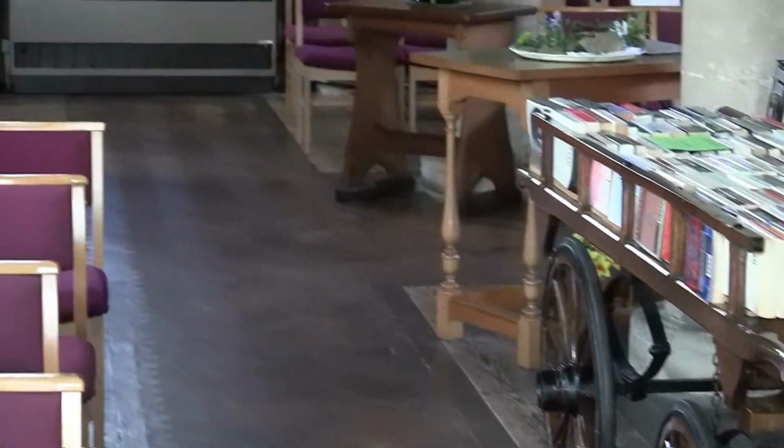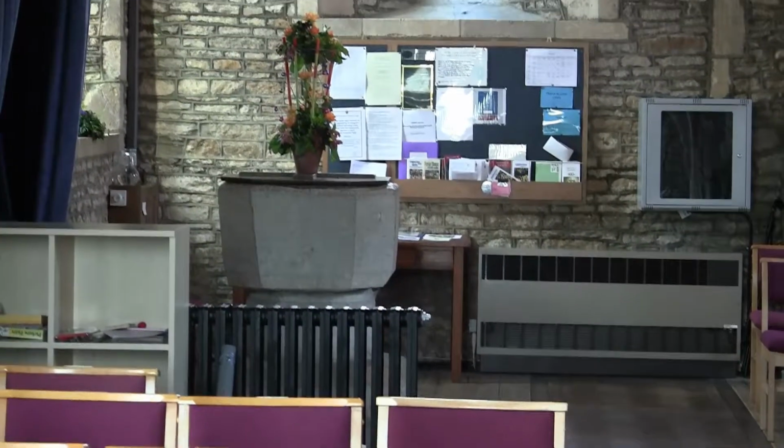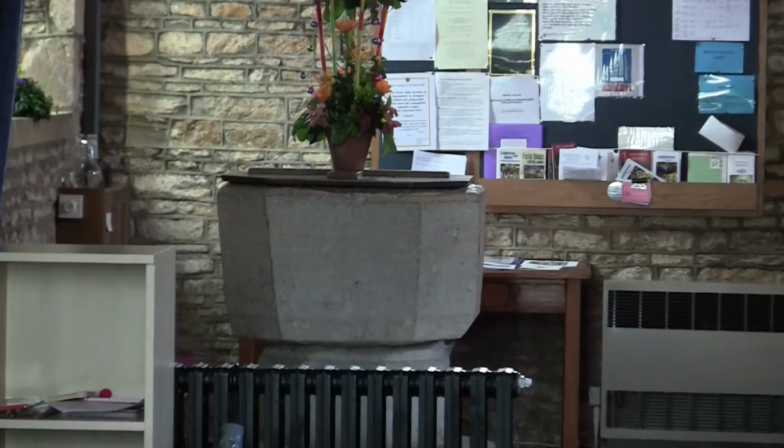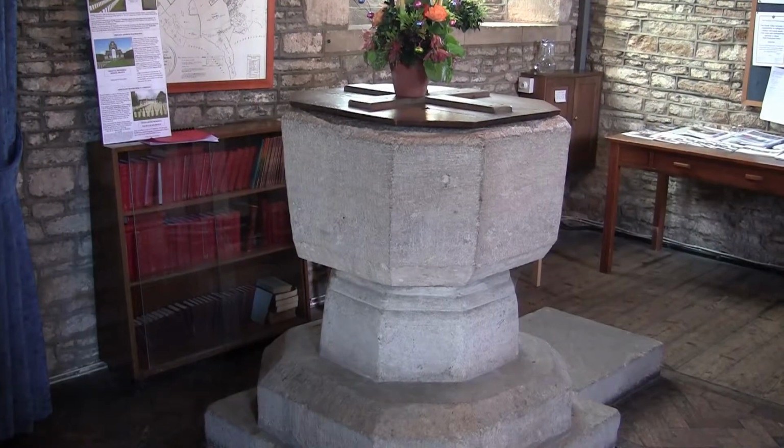Here is the font. It's a good example of a 12th century piece of masonry. It has an irregular octagonal shape and is decorated with an incised cross on the west face.